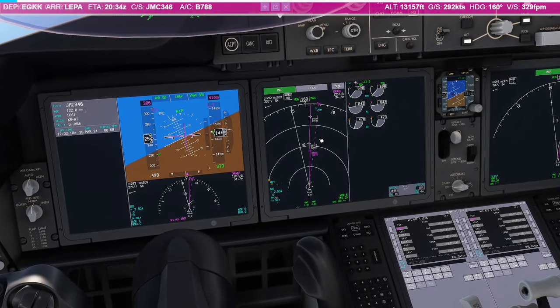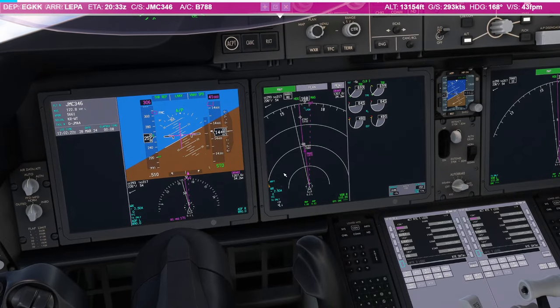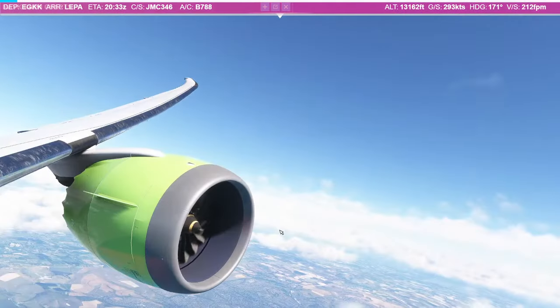Six, 54 knots, that's not too bad at 14,000 feet. Accelerating up, it should do a gentle climb while accelerating. It's a little bit mean of it to actually level off.